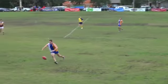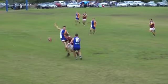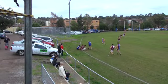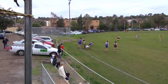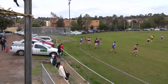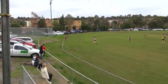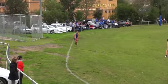He's got the ball down to half forward. It's got an unfavourable bounce there, the young fella in Dave Adams. It's come back to Dave Adams. He's got a nice handball out to his teammate. Eventually a trip is being ruled to Dave Adams, and Dave Adams gets the free kick, half-back flank.